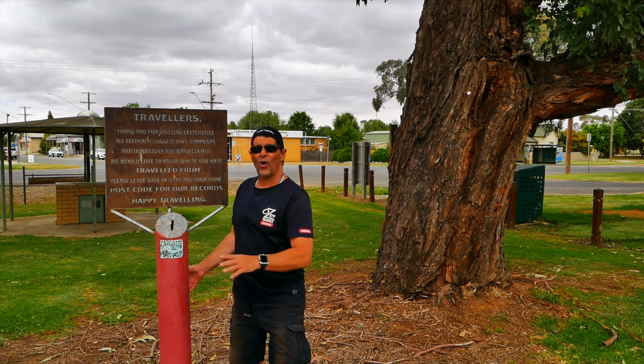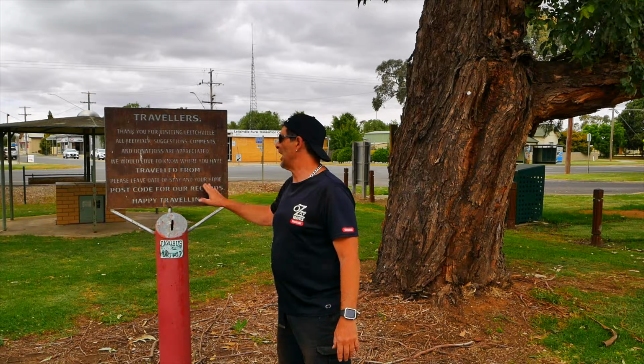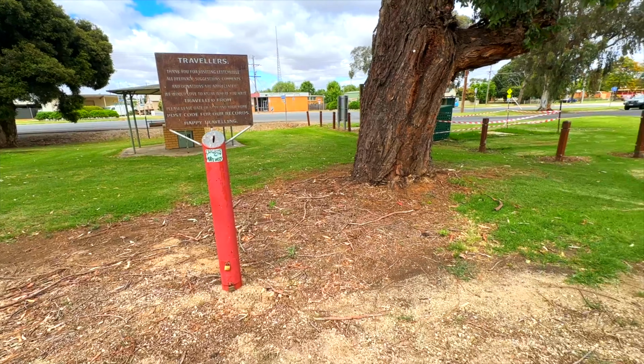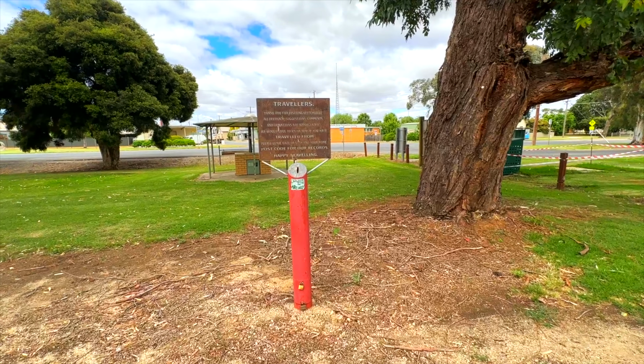Haha, donation box. Well, it's not really a box, it's a round tube. This is where you put your donation. They do ask you to put your home location and your postcode just for a record so they know who's come here. And the date, of course. So if you've got an envelope, write it on there. If not, slip a $5 note in. But what a great little campsite.